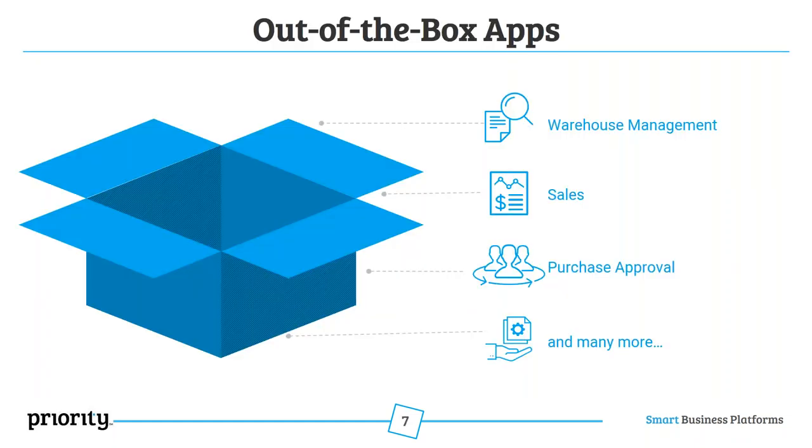So what exactly did we do? First of all, we checked out what you, our customers, need to have handy when you're out of the office. We took this information and transformed it into a series of apps that can be used as is for any of your needs.